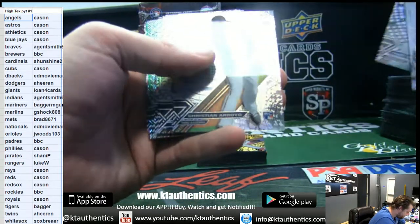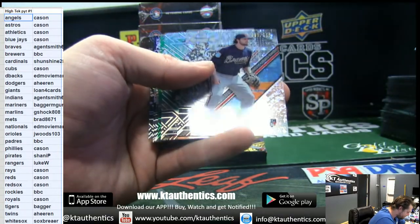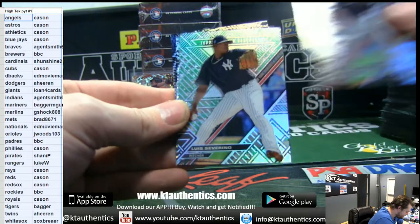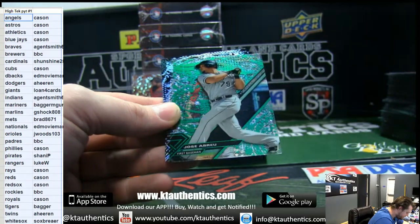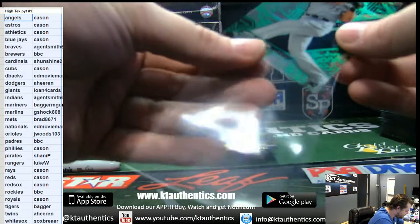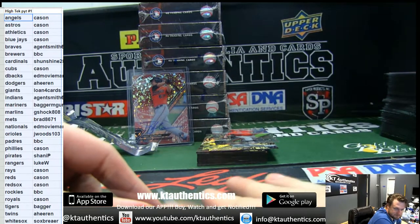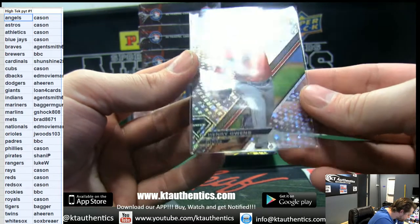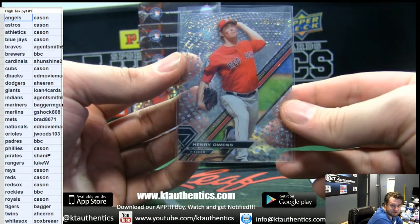Jimenez, Nomar, Sheffield, Arroyo rookie, Severino, Lindor, Griffey Jr., Dansby out of 250 for the Braves. Then we got Severino for the Yankees. Jose Abreu, 41 of 99, non-rookie. That's Jose, not... who am I thinking of on the White Sox? That's good. What's his name? 199, 250, Henry Owens, not autographed. This is a rare Henry Owens non-auto, guys.